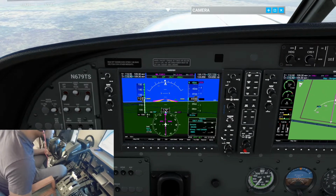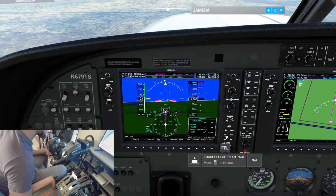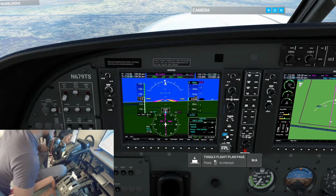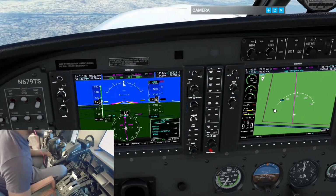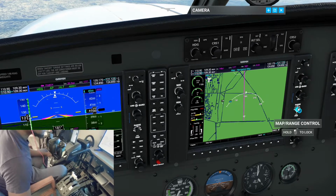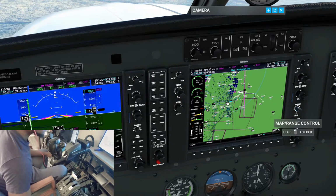Miami Center, Southwest 321, ready for takeoff, runway 8 right. Southwest 321, Miami Center, runway 8 right, clear for takeoff. Actually, Southwest 321, disregard. Fly runway heading, runway 8 right, clear for takeoff. We are clear for takeoff, runway 8 right, fly runway heading. Southwest 321, thank you. 6 Mike Delta, turn left heading 180.